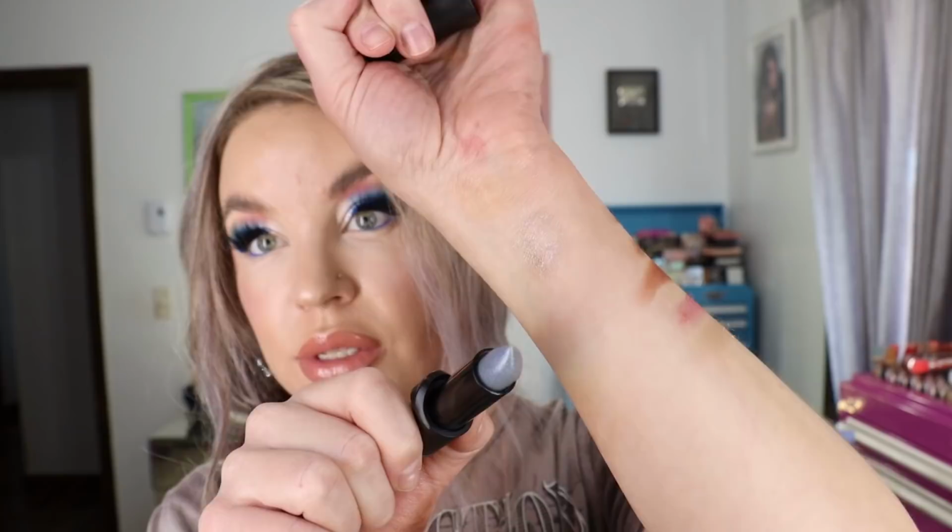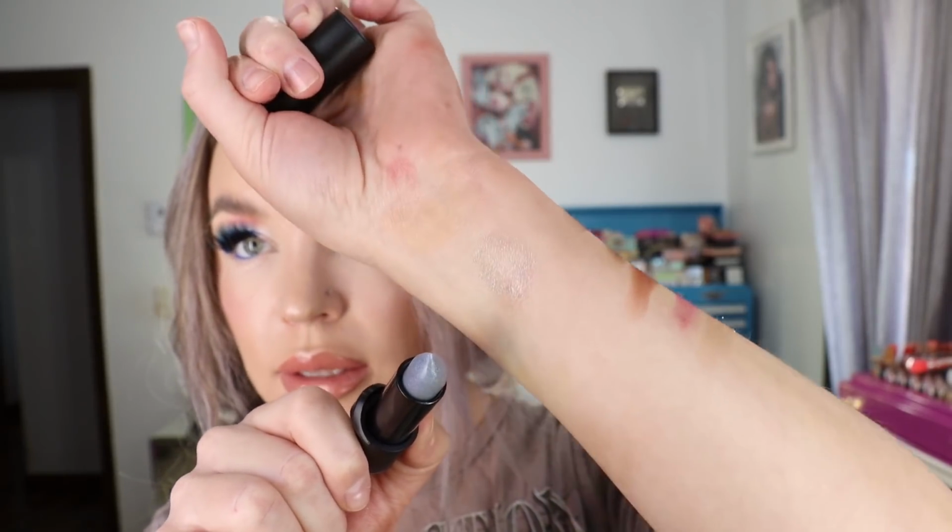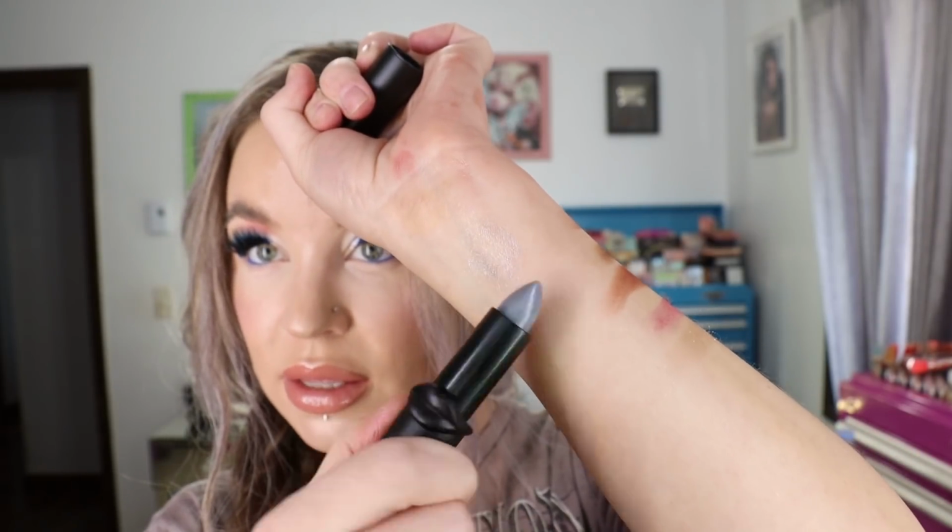But anyway, that is the Astral Blue Star. You can see there's a gray hint to it, like a blue-gray. But for the most part, it's a bit translucent. I just really like shades like this. I thought it was super pretty.